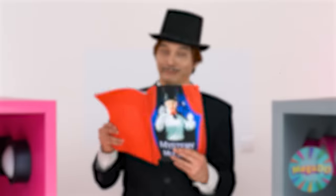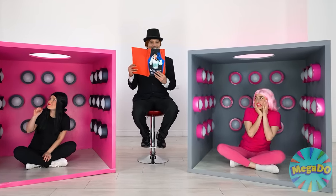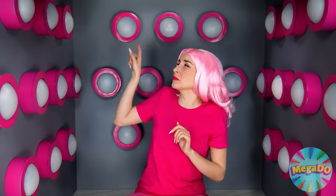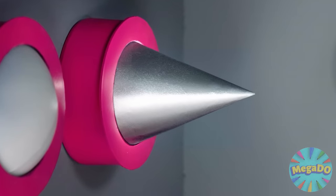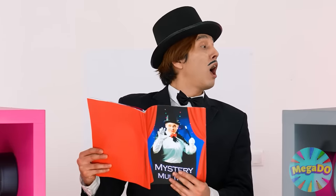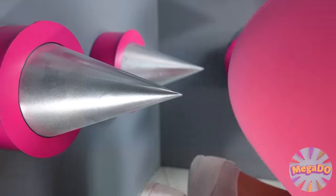Let's see what we have in today's program. This is scary. I don't know where to click. Maybe this one? Or this one? I'll choose this button. What's this? There's a spike here. Oh my gosh, that's sharp. Well, Monica's already hit a button. Wow. I'm trapped. Get me out of here. Ow, that hurts.